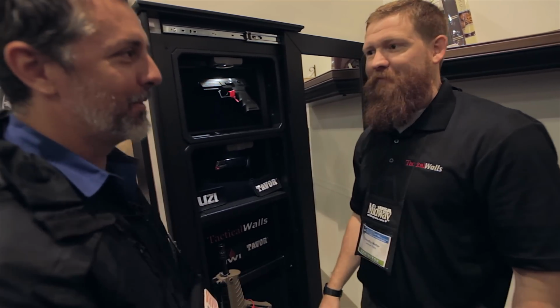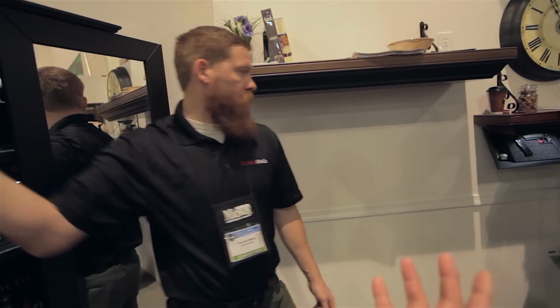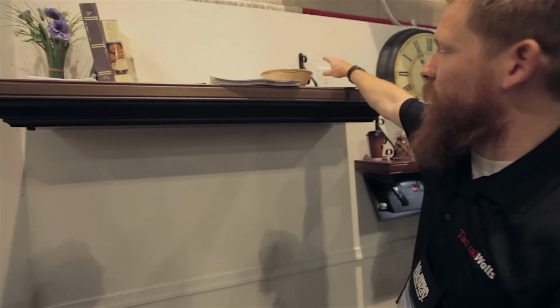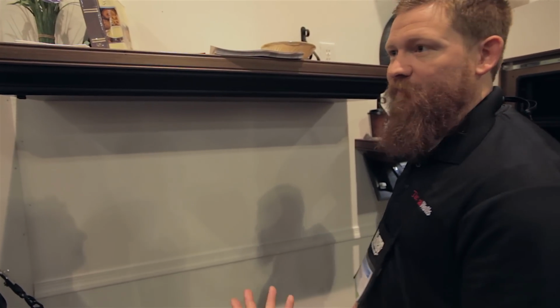Awesome. Let's talk about this other one over here. This one's really cool, you guys. This is something that I'm very interested in. I mean, all this stuff's really cool, but a great bookshelf, right? It's our bookshelf. It's a fold shelf, but we do have some braces up top to help carry the load. This is our 1242 RLS. We call it the rifle length shelf.